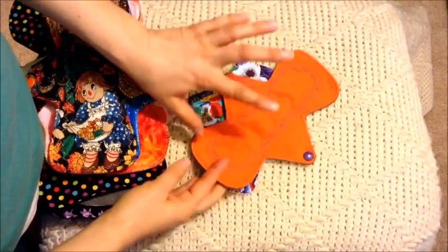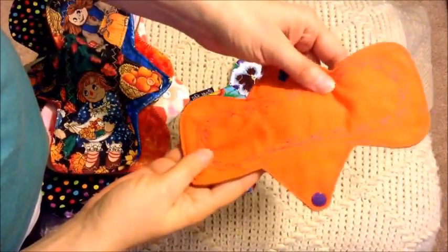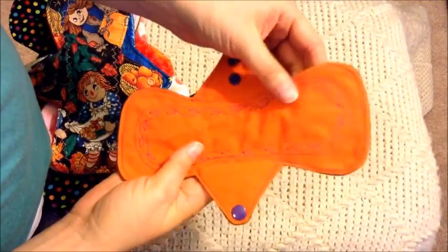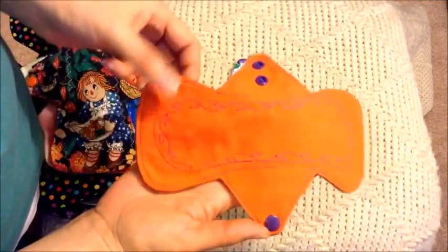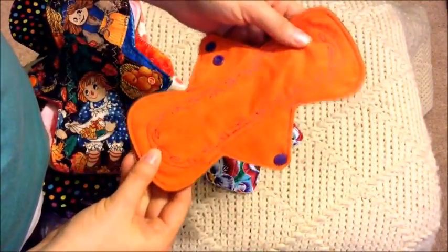And then I didn't really need anything the next day, but for just sort of in case, I wore my Lazy Creek Boutique suede. Again, I didn't need this much protection because this thing holds a ton. Even though it's considered a light, it holds so much. But I just liked it and I wanted to wear it because I haven't worn it lately.